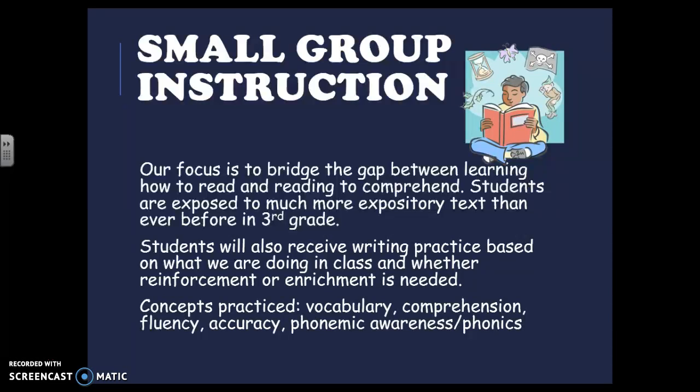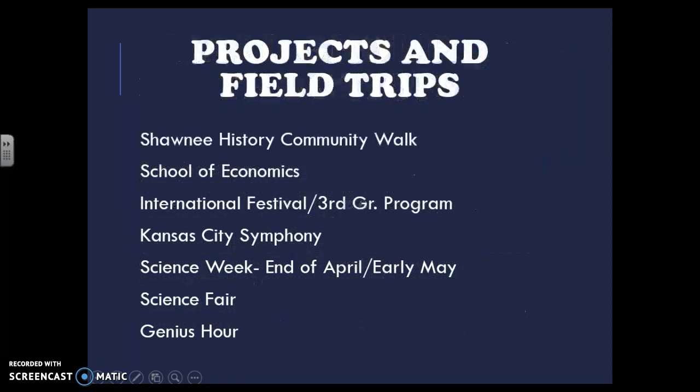During this time, students will also receive writing practice based on what we're doing in class. And if reinforcement is needed during our small group instruction, we'll be able to do that with our writing as well. So the concepts that we practice are vocabulary, comprehension, fluency, accuracy, and phonemic awareness.